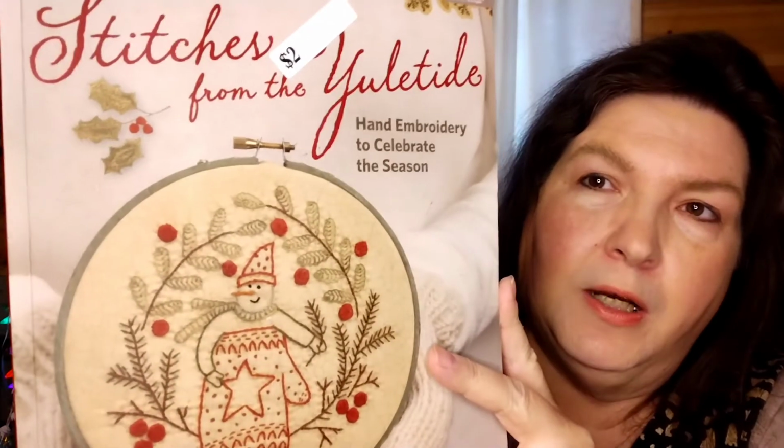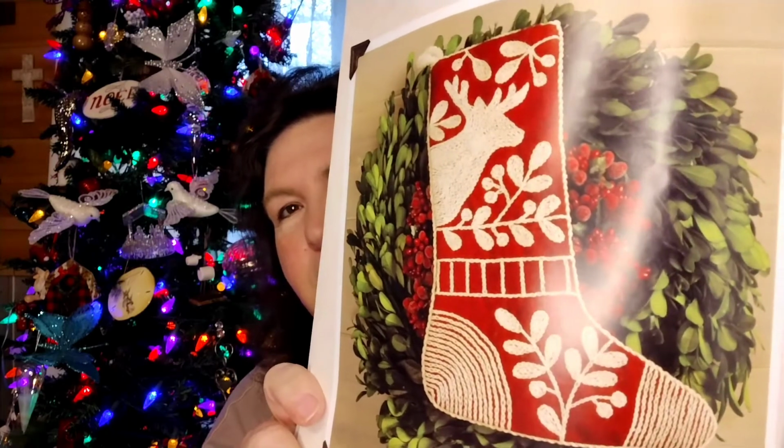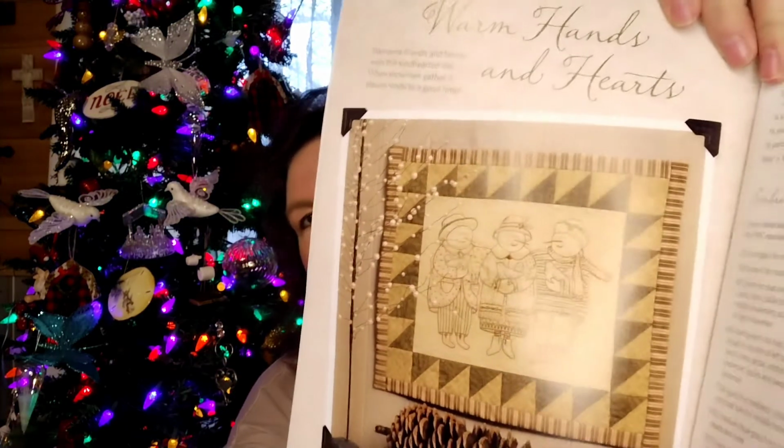And the last one is the Patchwork Place, and it's Stitches for the Yuletide, and it's hand embroidery, y'all, and it's everything to do with snowmen. And it's got all kinds of little sampler things in here. And I adore the little Christmas stocking with a deer. And I thought, well, these will be really sweet. There's the snowman. Really sweet items that I could do up. That one was quilted. It's got all kinds of patterns in here.